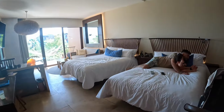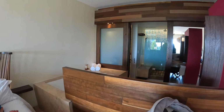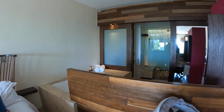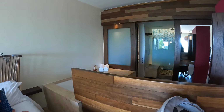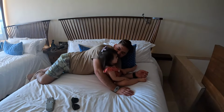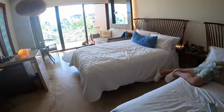And then this is what you walk into, guys. Isn't this so cool? Look at the guys. There they are. Now you see that? Now you don't. And Emma loves the bed. She got super comfy in the bed. Right off the bat, she just wanted to jump on the beds. The beds are really comfortable.